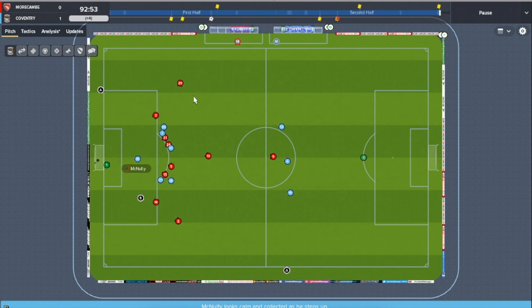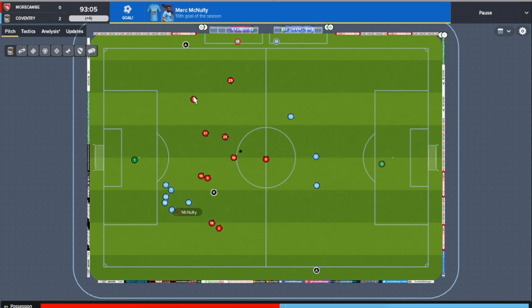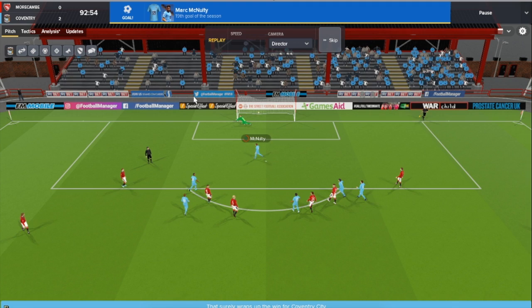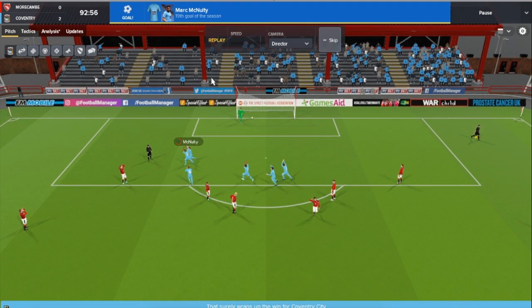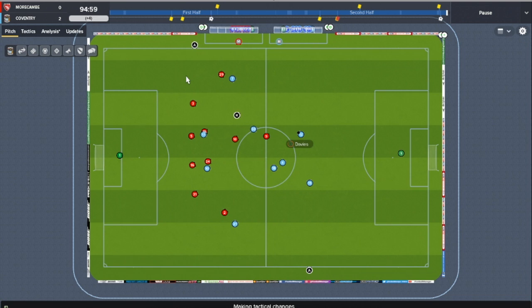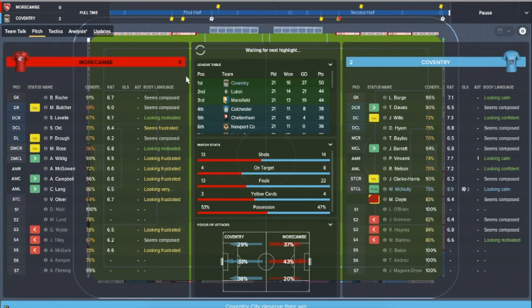McNulty, second of the game, scores all over. Coventry win it. 19th goal of the season for Mark McNulty. That's what we like. It's an average penalty, and the fans behind. We would have sold more than that in real life. We would have filled up Morecambe's away end, no doubt about it. It's all over at the Globe Arena.